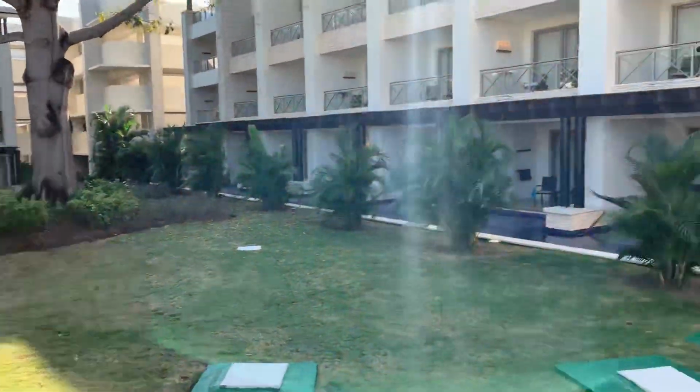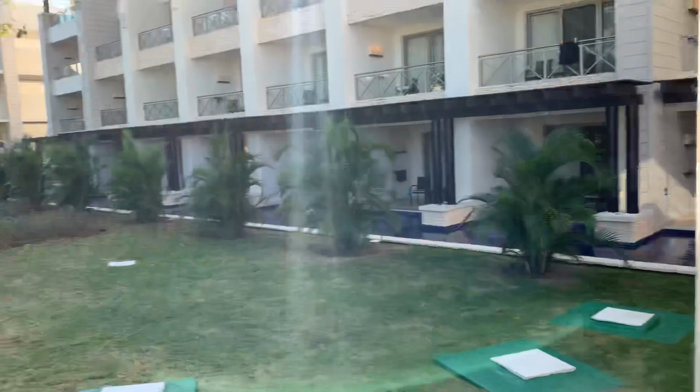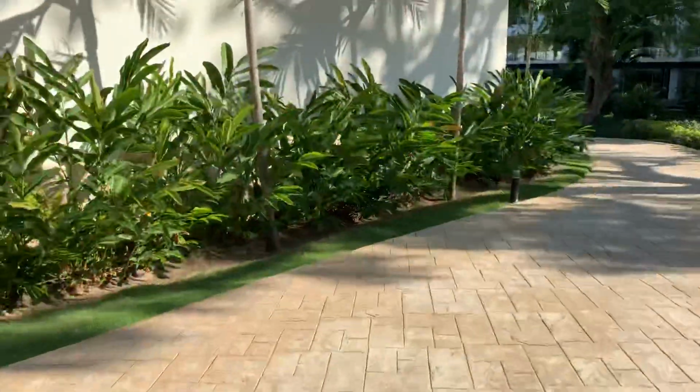Building 6, it's block 6. This is behind entertainment. So if you're booking a swim out here, you're not gonna have much of a view. I'll walk down.